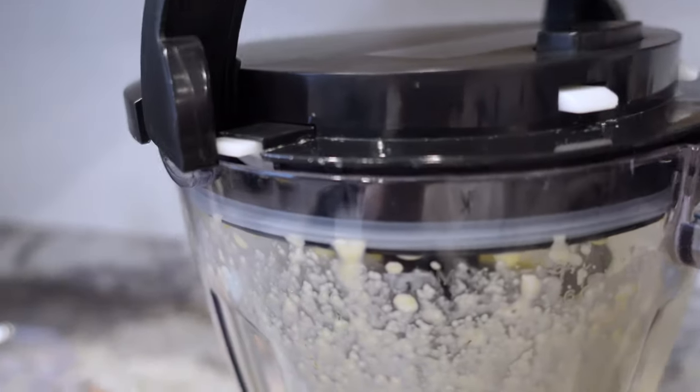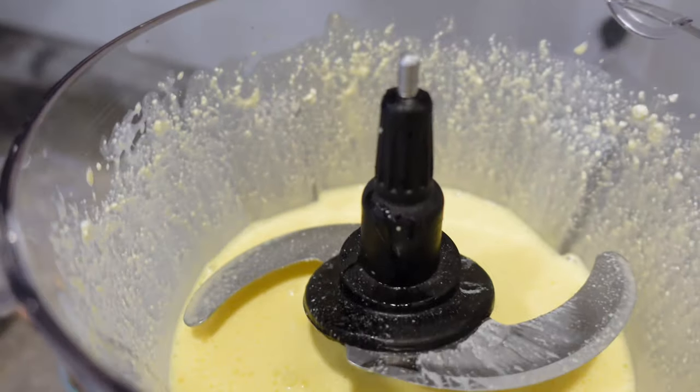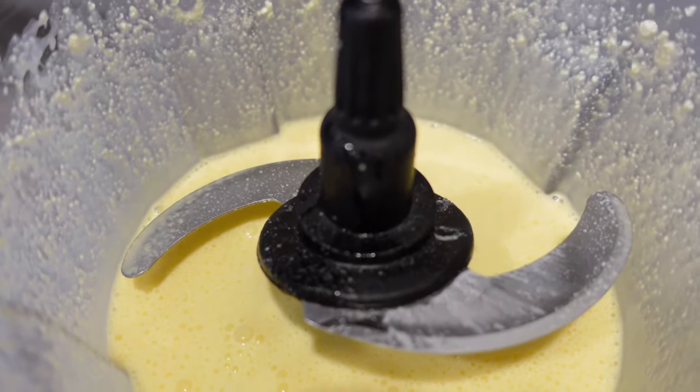Okay, let's see what we're left with here. This is what your mixture should look like, nice and smooth. Now that our egg mixture is finished, let's get it into our silicone molds.